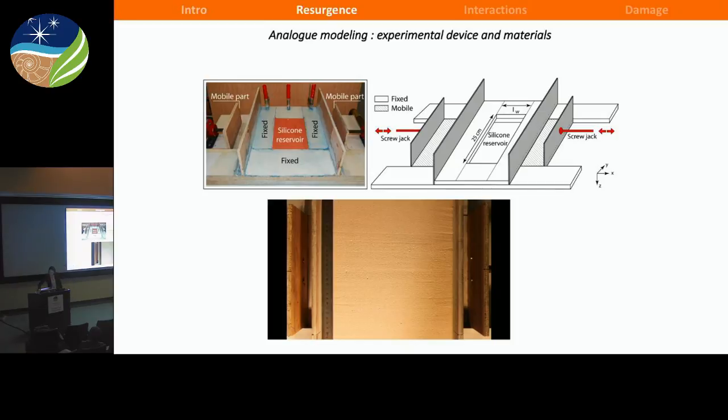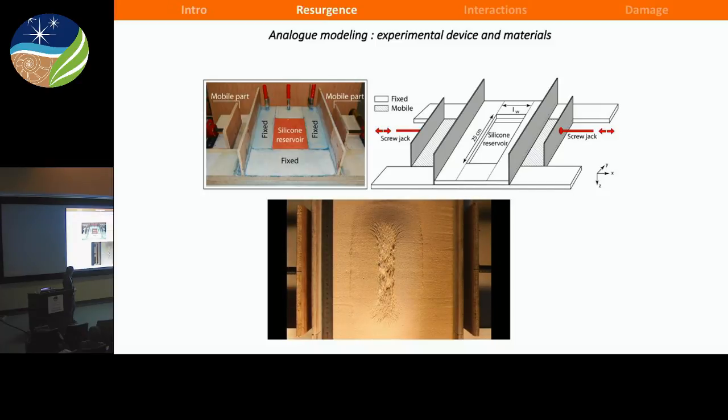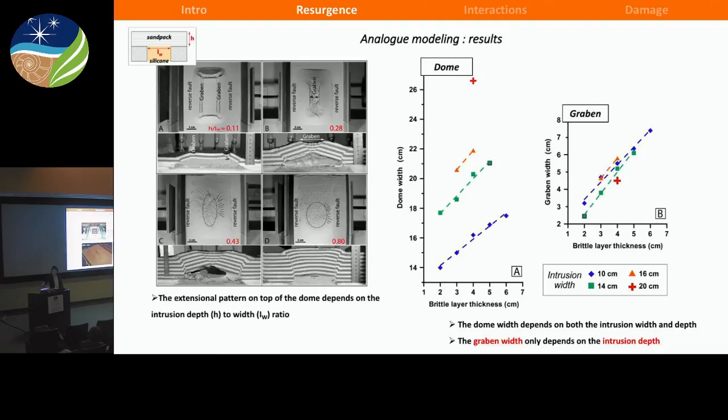So I'm just going to play the movie. So we start compressing. You see the faults forming in the middle. And then later on, these faults will reach the surface. So we will create this kind of analog resurgent dome pattern with dome borders that are well-defined and the graben in the middle. So if you want to see what it's like.